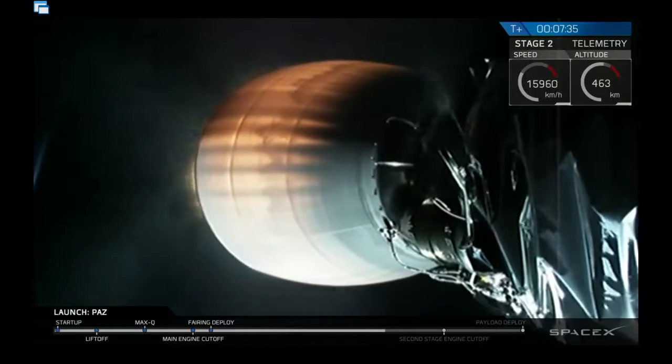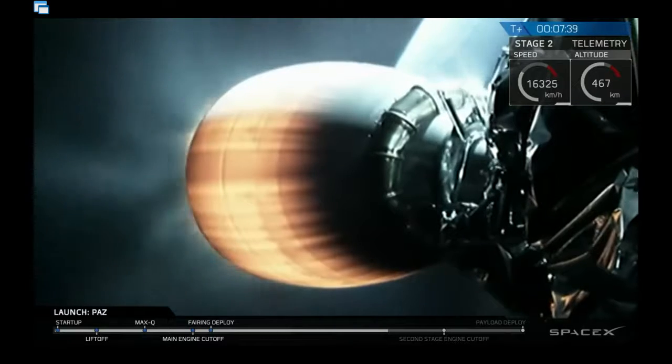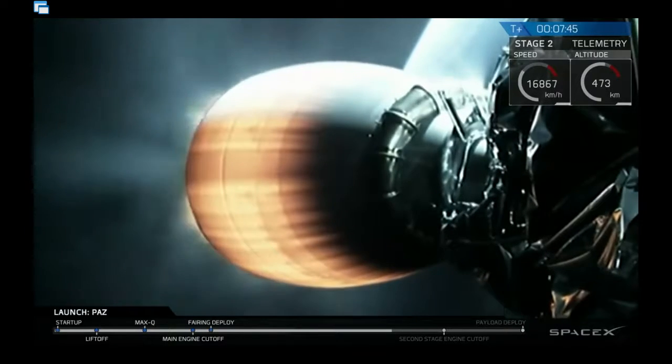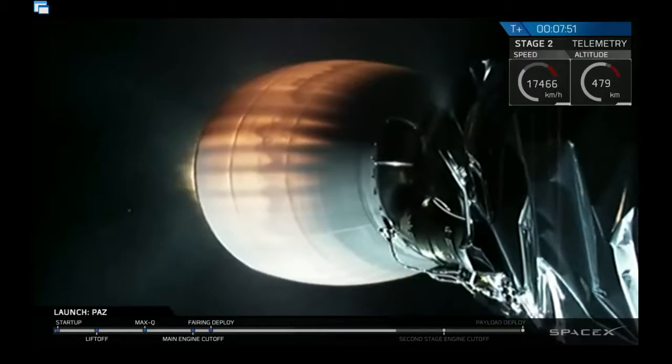As we burn fuel in that second stage, the second stage actually gets lighter and lighter, but the engine thrust remains the same. So in order to keep a constant acceleration of the second stage and its payload, we actually throttle that Merlin vacuum engine down. We're getting close towards the end of the burn right now, so that throttle down is beginning.